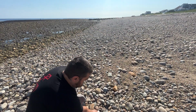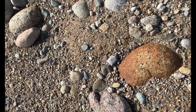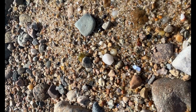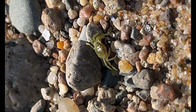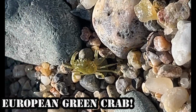Alright. Interesting. Some rocks. Great. Zoom with your fingers. Where is he? Can't see him though. Just the glare. There he is. Oh my god, he's so tiny. He is the tiniest crab.